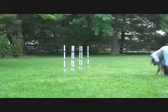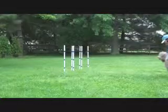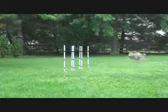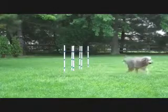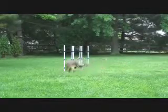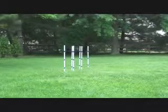What this does is then it builds value for the weave poles. We call this transfer of value. The ball is very high value to her, and so by getting to associate the chasing the ball with going through the weaves, then the weave poles become highly valuable to her as well. They become even that much more fun than if I was just making her do it.